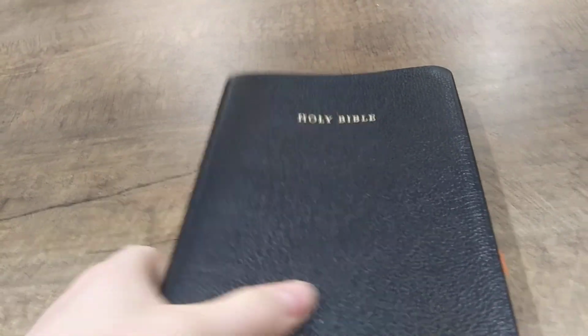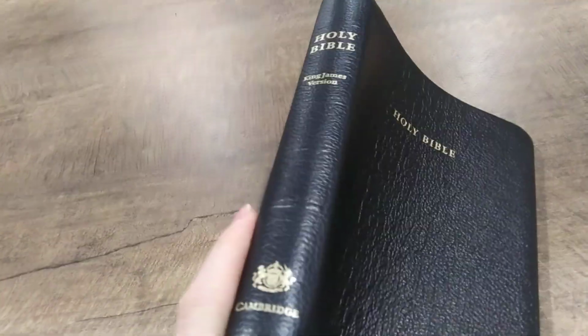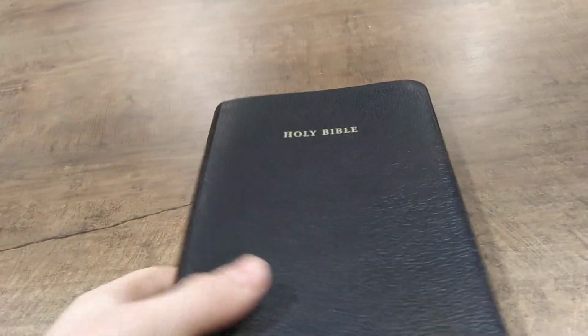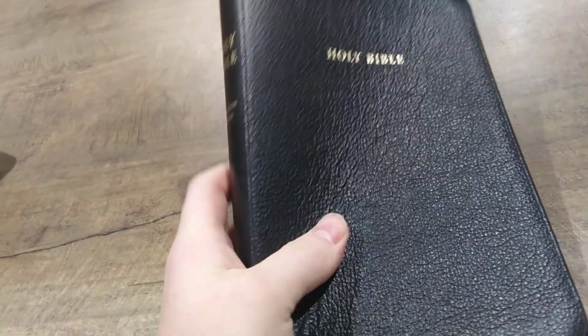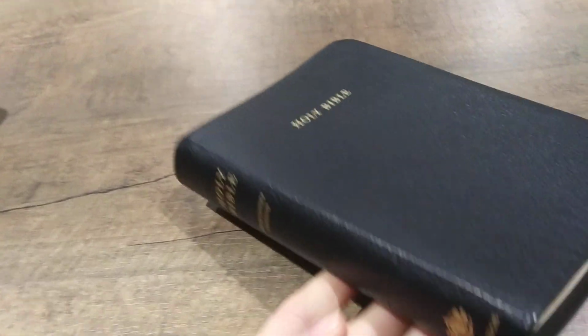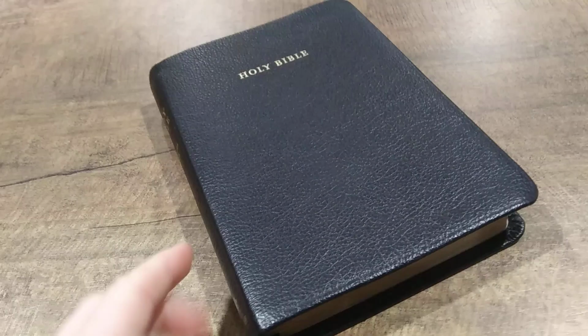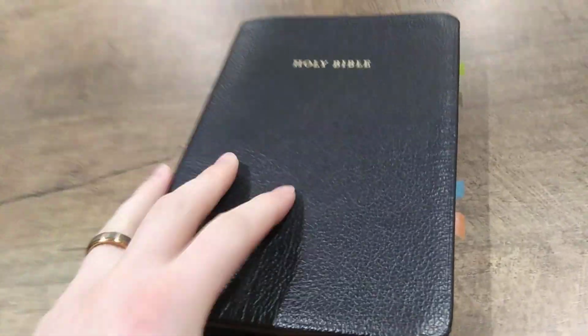The other one is in the same camp as the Cambridge Emerald Text. So this is pretty much just standard from Cambridge. This is their lower level Bibles, but still way high quality for a more economical price. So on evangelicalbible.com, this Bible goes for about $55 for the red letter and $58 for the black letter. So this is the black letter text.